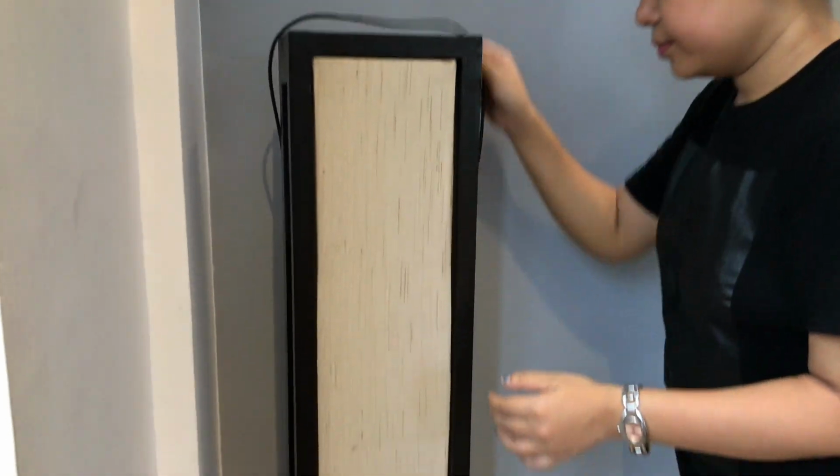This lamp is from Kolkata handicraft fair, under 2000 rupees. It will go perfectly with the bed this room has.